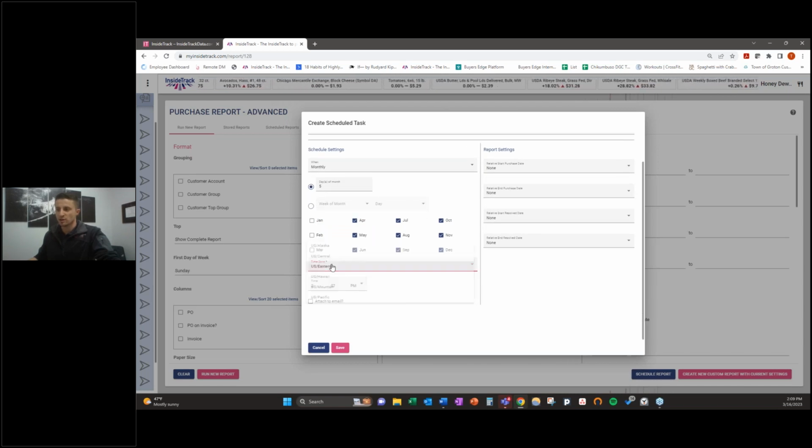Time zone: for everybody across the entire country that we work with, whether you're on the West Coast, East Coast, or Midwest, select your time zone, and then the time of day you want it to enter your inbox. So what I'm going to do is let's do 10 in the morning, 10 a.m. There we go. So now I have this report coming to me on a monthly basis, starting in April at 10 o'clock.